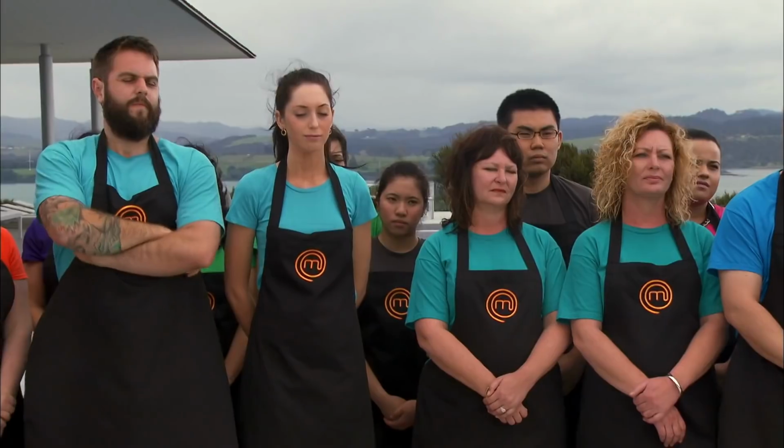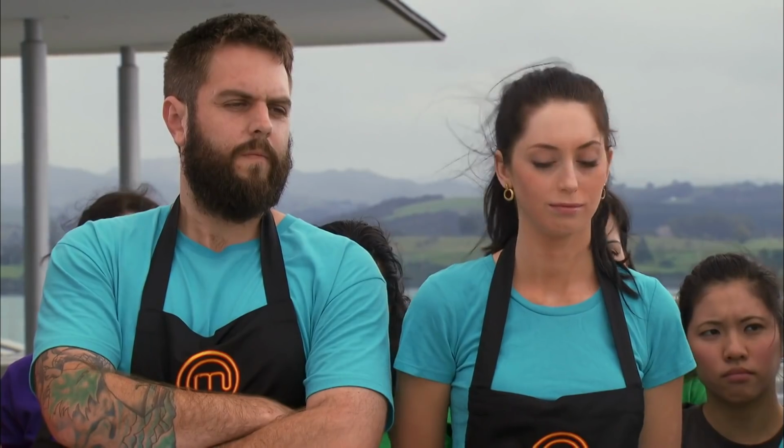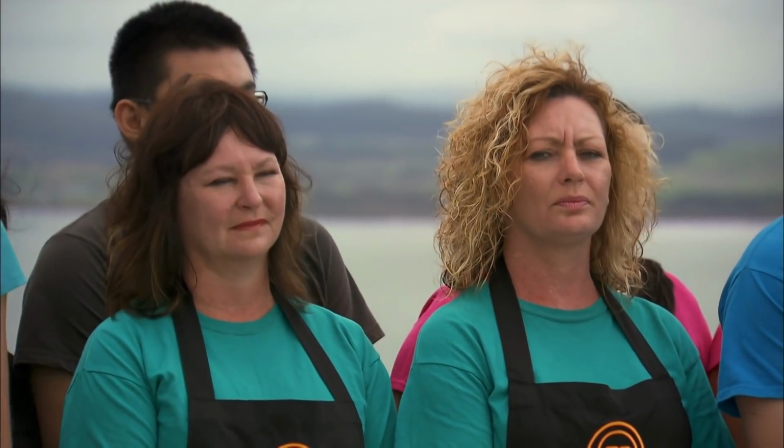At the end of the day, the reason we do challenges like this is so that we can see who works as a team, and under intense pressure. Services like that, there is nowhere to hide. Sam and Colette, please step forward. It's a very unusual feeling because we haven't been in the bottom two or three before, so that's not a position we're used to. I'm actually waiting to hear our names being called to stand next to Sam and Colette.